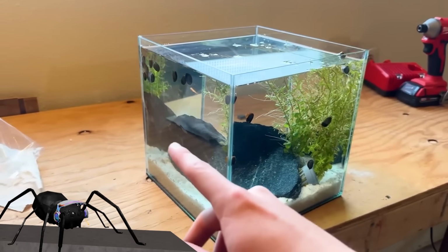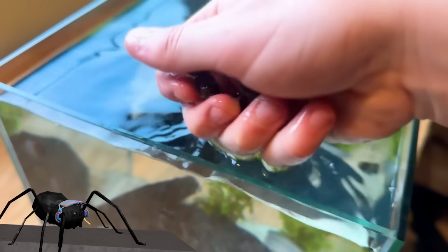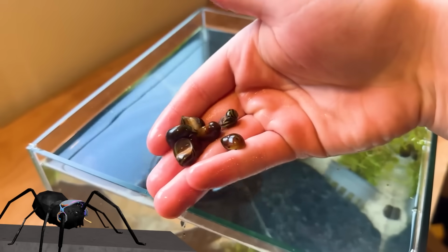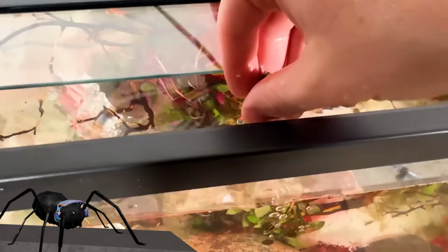Now, luckily for me, I actually have snails set up with just snails in here. They're called nerite snails, and they're able to survive in salt water, and they're small enough for me to use, so I got a few of those and put them inside the bloodworm tank.